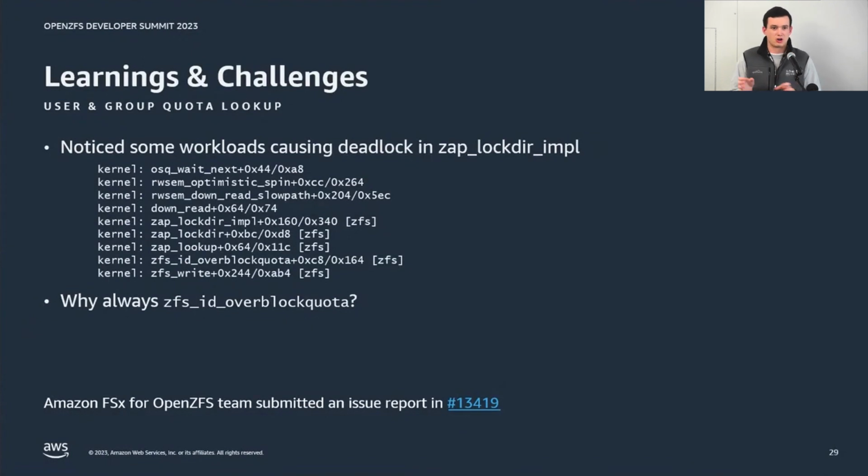This was super small write IOs, extremely high IOPS. A lot of times we would see it more often with really compressible data. So we're hitting ZFS write really hard, and so we started seeing this deadlock. We'd only ever see it in this code path within ZFS IDE over block quota. So we submitted an issue report. If you want to learn more about the deadlock itself, you can go there.